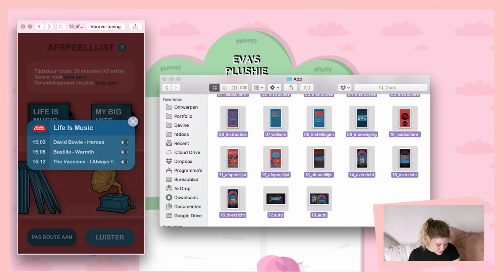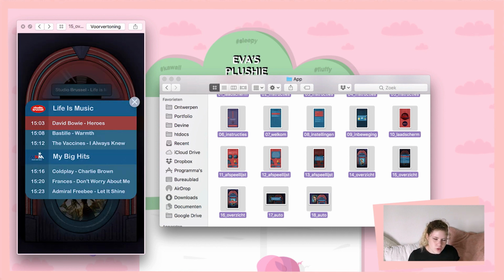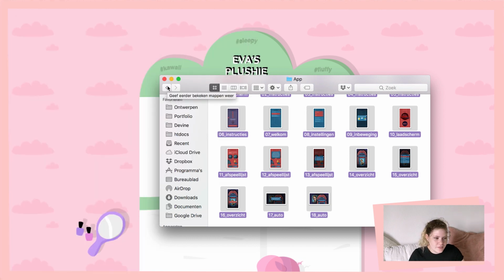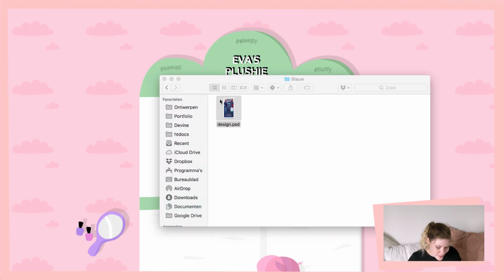I like this screen actually. Also traced all the images, of course. I had a lot of work on this, and this is like the screen you have when you're listening to the radio. But my teacher was like, no, pop-ups are so out of date, don't use them. I didn't pass this assignment, but that's okay.